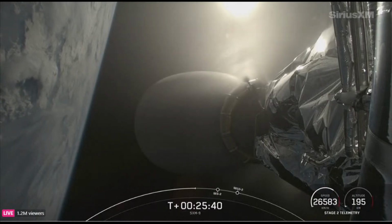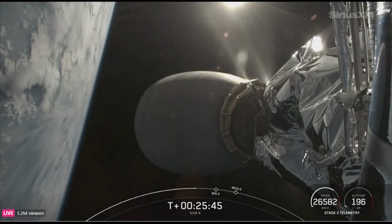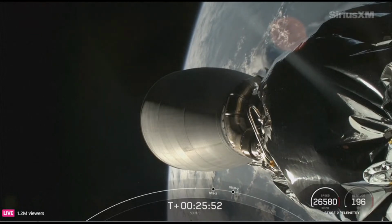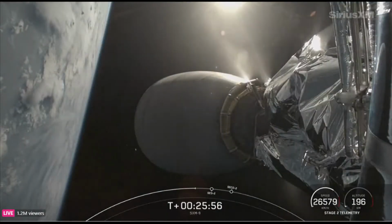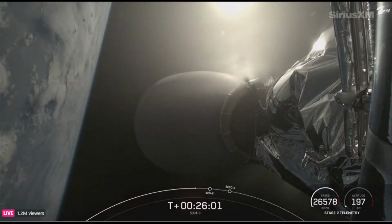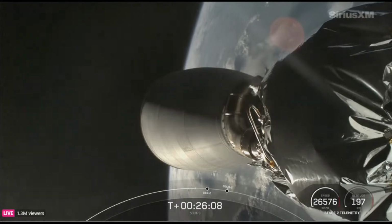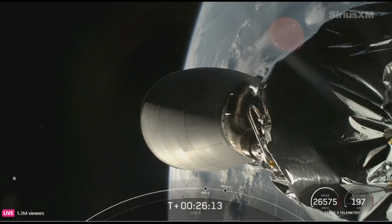As you can see on your screen, we are just moments away from the second ignition of the MVAC engine on the second stage. And this will carry the SXM-9 payload into the orbit needed to deploy the satellite. The burn will be followed by shutdown of the MVAC, also known as Second Engine Cutoff 2, or SECO 2. As you can see on your screen, we are now chilling the engine in preparation for that burn. The burn should happen in just around 30 seconds, and should be about a minute-long burn.